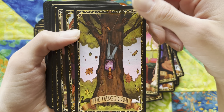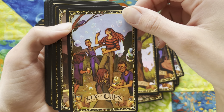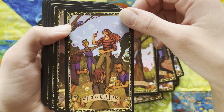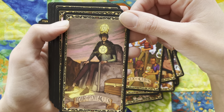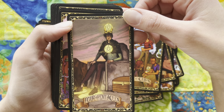And the leaves feel very fallish. I love this Six of Cups with the bubbles. That's so cute. It's very beautiful. The bubbles look really nice too. Four of Pentacles, yeah, you could see that. The controlling, the power.